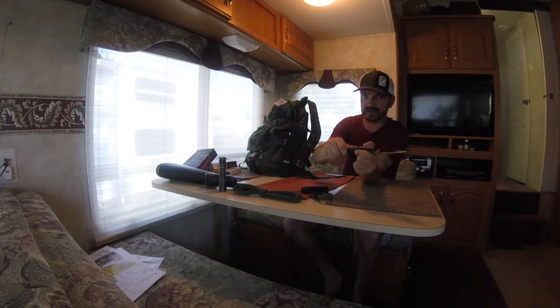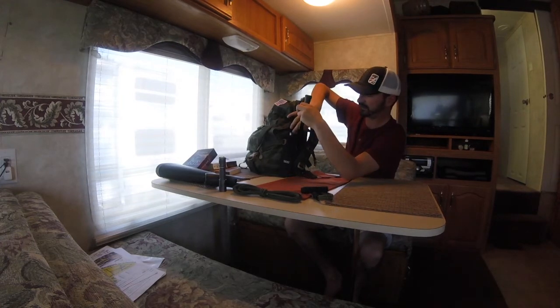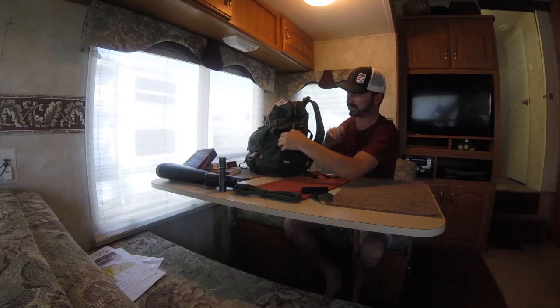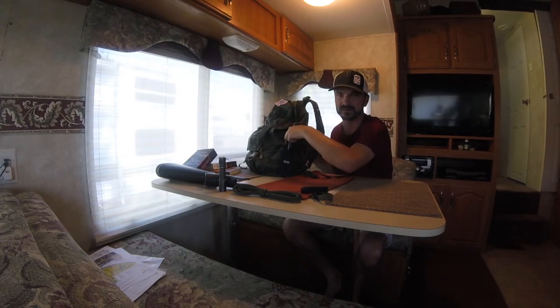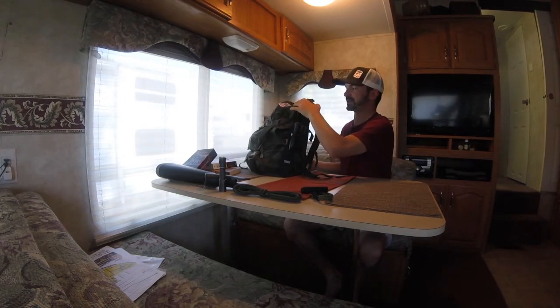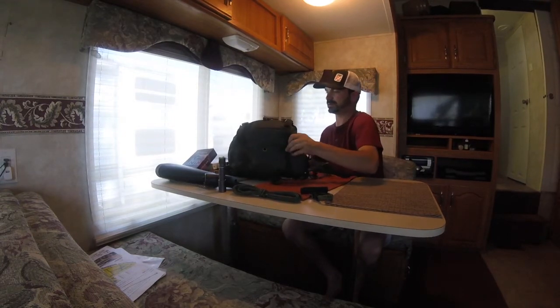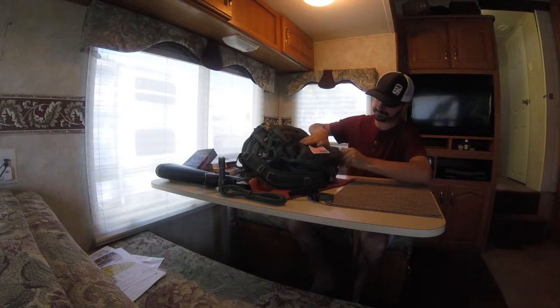Most of this stuff is going to come from them. This came in their first shipment. The second shipment is called The Gentleman, which has more like grooming supplies and whiskey glasses and stuff like that. But I'm going to show you what else I have. So, let's flip it this way.